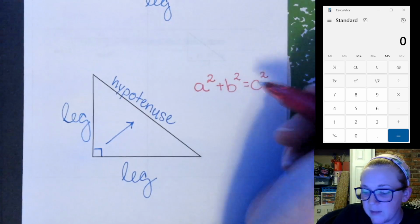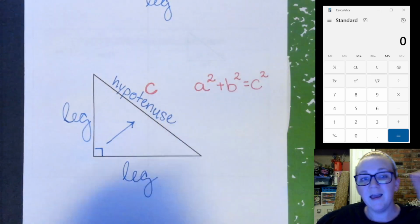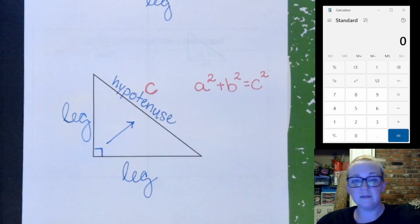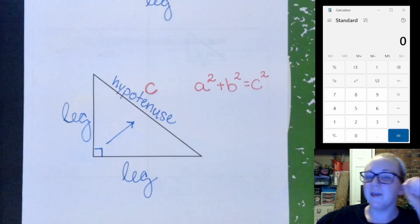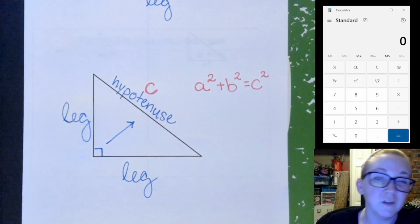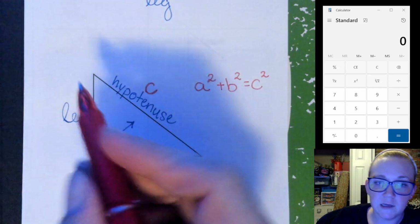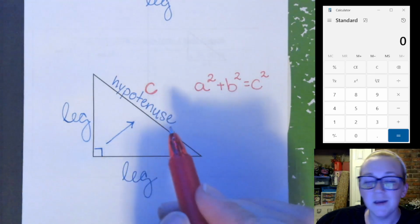Okay? The C is the hypotenuse every single time. The hypotenuse is C, period. Now, the A and the B, those two are the legs. Guess what? It doesn't matter which one you put for which leg. It's whichever one makes your little heart happy, as long as you put the biggest side, the hypotenuse, for the C. I don't care.